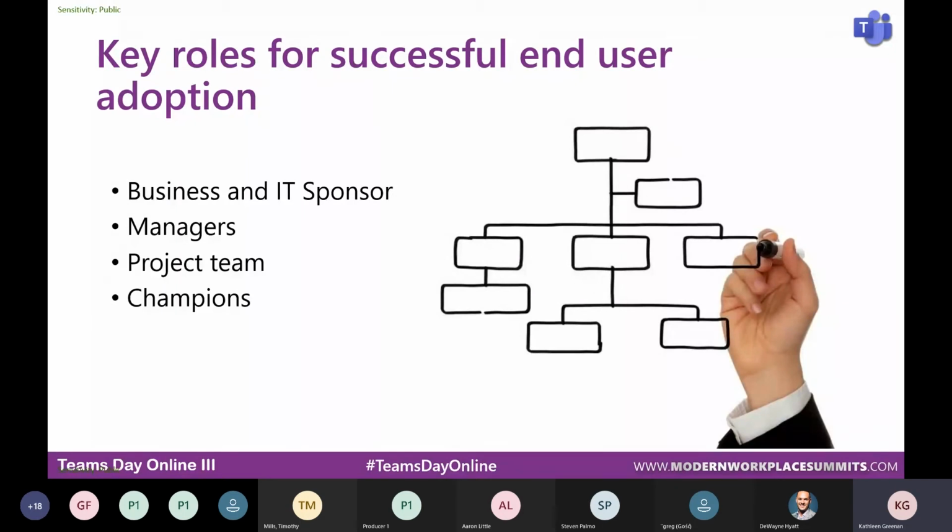I've included project team on here. Project team comes in various different forms. It doesn't have to necessarily be a project manager, but the project team is the group of people in the organization who are coming together to introduce the technology, to get people using it. And when we've worked with customers, we have seen the project team be members of the HR team. We've seen communication teams, marketing teams, project team, IT, all of these different parts of the business coming together to try and implement this change.